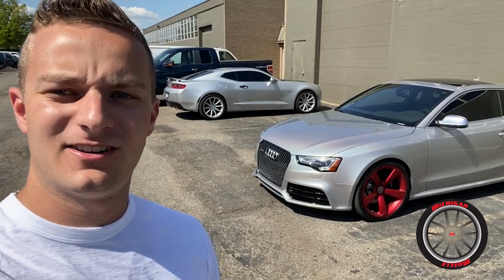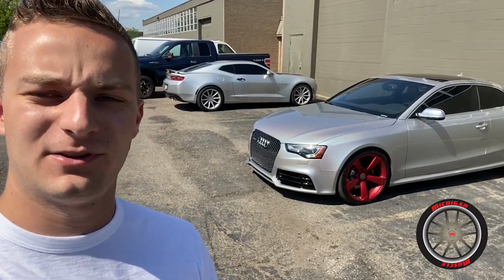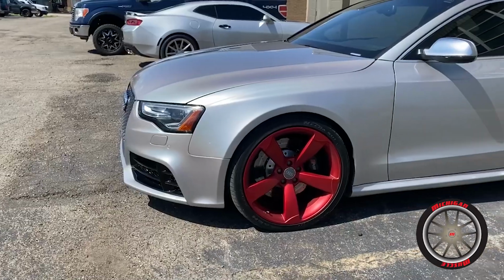We're gonna get the car looking a lot better and hopefully more saleable, and we'll try to get some runs in when I pick the car up. But let's go get one last final walk around before the wheels aren't red anymore.